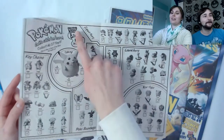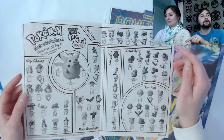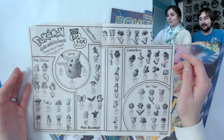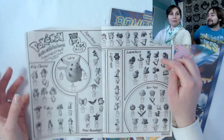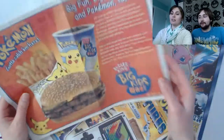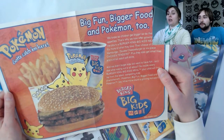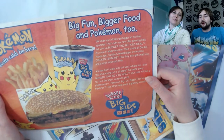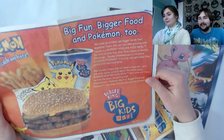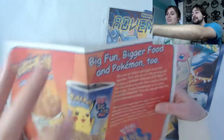I just love looking at these old advertisements. This is how you drive kids crazy, showing them what they didn't get. That was the worst part. Big fun, bigger food, and Pokemon. Pokemon and bad food that you have to reluctantly eat, or else your parents won't take you back again for more Pokemon. My stomach's hurting just looking at this. We need to keep going.